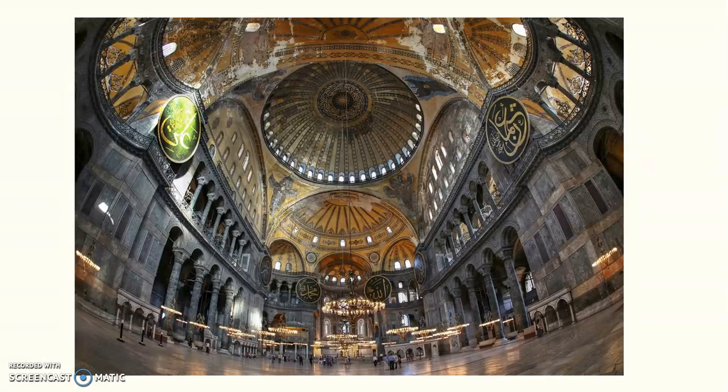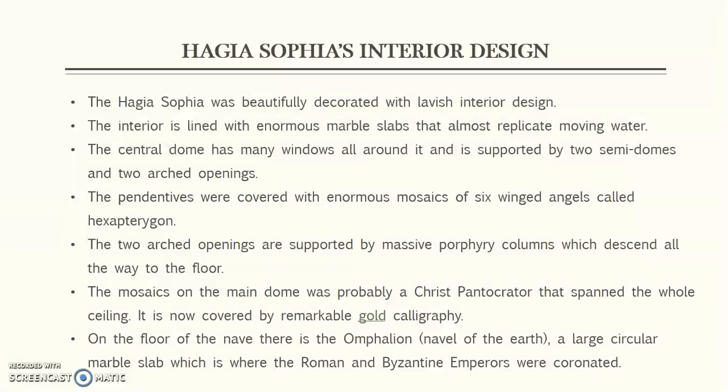Also, you can see the gorgeous interior. The Hagia Sophia was beautifully decorated with lavish interior design. The interior is lined with enormous marble slabs that almost replicate moving water. The central dome has many windows all around it and is supported by two semi-domes and two arch openings. The pendentives were covered with enormous mosaics of six-winged angels called hexapterygon.